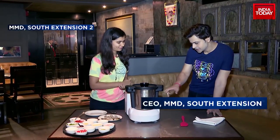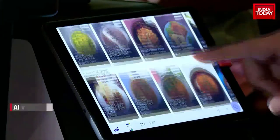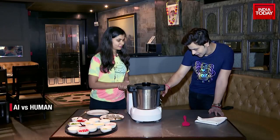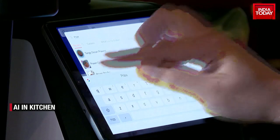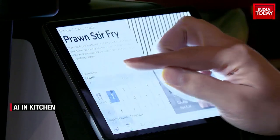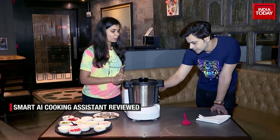So this is like a menu that we can choose from. It has various dishes here. I think you have beverages here and main course and eggs. I think let's do something oriental today. Yeah, sure. I think you have a prawn option. Let's see if they have a prawn stir fry. Let's search for it. All right, let's try prawn stir fry today.